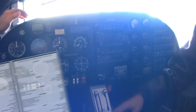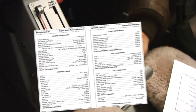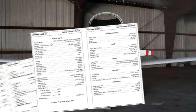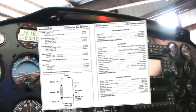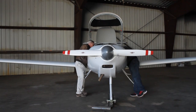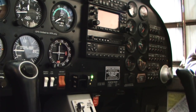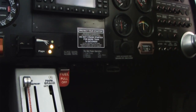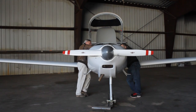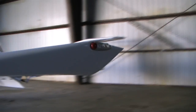First thing to do at the aircraft is a pre-flight inspection. There's a lot to check out to make sure everything is safe and operable before taking off. We first start inside the cockpit. Now we move to the exterior checks.